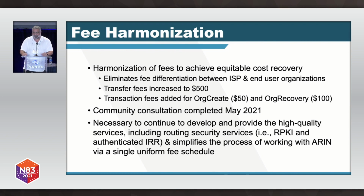We're also changing the transfer fee, because you'd be amazed how much work there is handling some of the transfers. We did a community consultation, and because of that, we made some changes. We lowered fees for org create and org recovery. This is basically to get everyone on parity. That's why we're doing it. It starts January 1st. If you have a couple of objects in the ARIN registry, you're paying $150 an object, and a couple of them you're not going to notice. If you have a couple of large objects, like a /16 or a /8, this definitely affects you.